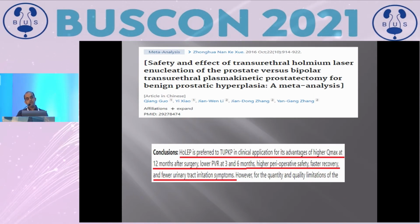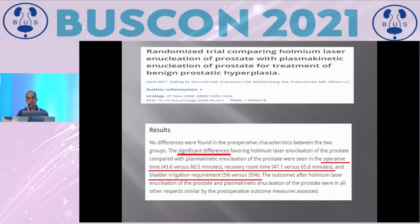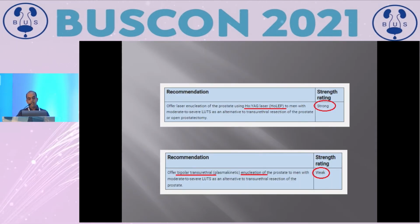This meta-analysis shows HoLAP is preferred over bipolar TURP because of higher improvement in maximum flow rate as well as lower post-void residue in the long term and with fewer irritative symptoms post-operatively. This randomized controlled trial showed the operating time was much less in the HoLAP group when compared to the bipolar TURP group. As per the EAU guidelines, it strongly recommends holmium YAG laser for men with moderate to severe LUTS with large prostate, while there is a weak recommendation for bipolar TURP in such cases.